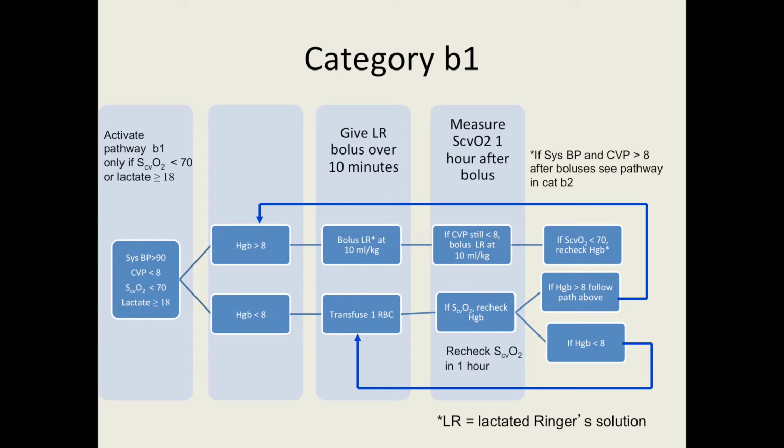So the patients had a systolic pressure greater than 90, low central venous pressure, low SCVO2, or high lactate. And so we had this scheme here, bifurcated based upon what your hemoglobin is. And so, if your hemoglobin's over 8, then you get lactated Ringer boluses, and you look to see if you get improvement in your SCVO2 and your lactate and all this stuff. It took a nurse practitioner a lot of time to bird dog everybody to make sure they got it right.